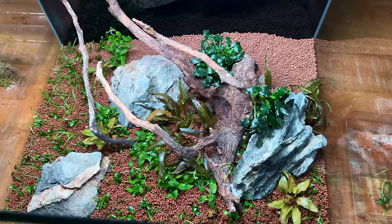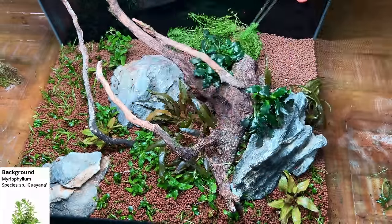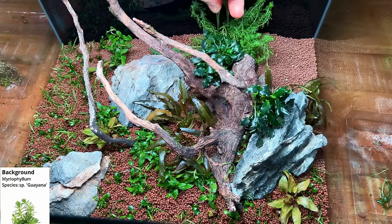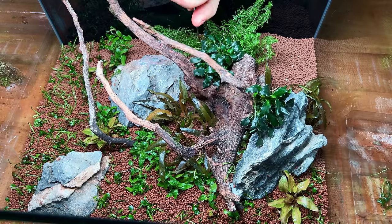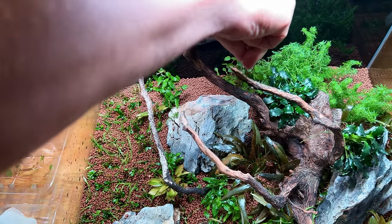Okay, time for the background plants. Now this corner over here needs to stay empty because that's where the internal filter is going to go. But next to that we still have a decent amount of space. So I'm first going to go in with the Myriophyllum Guyana. And then next to the Myriophyllum I'm going to go in with the Ludwigia Super Red.